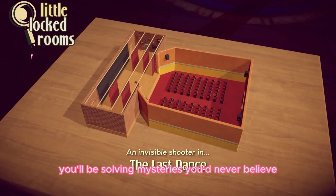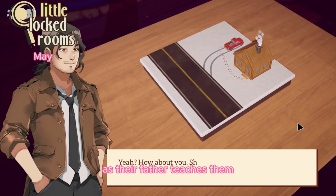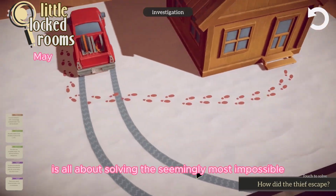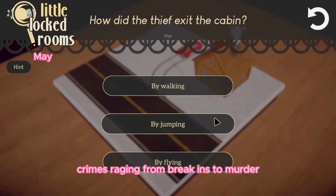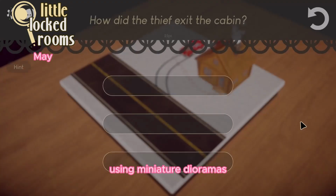You'll be solving mysteries you'd never believe in this next one with the help of Sherry and Bo as their father teaches them all he knows about investigative work. Little Locked Rooms is all about solving the seemingly most impossible crimes, ranging from break-ins to murder, that have happened in history using miniature dioramas.